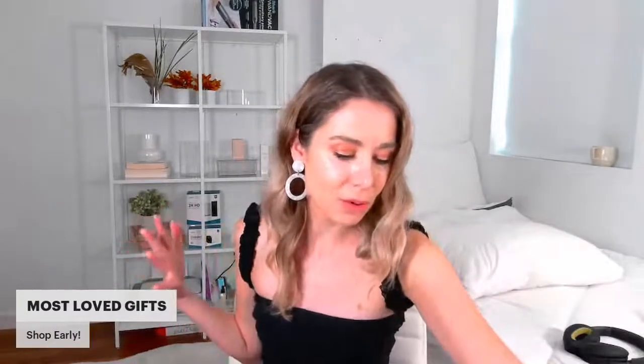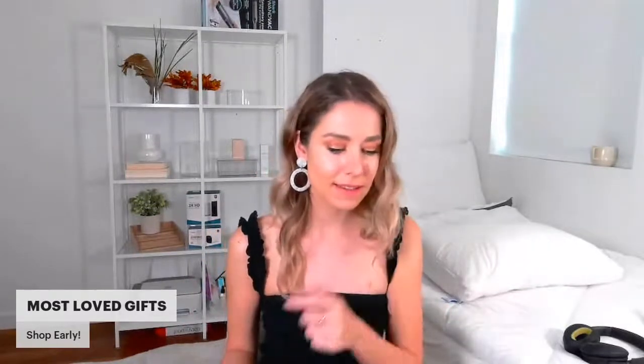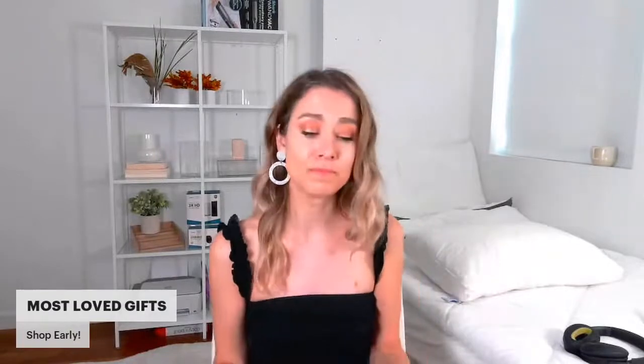Next up, we've got the Kooloolee. This is a skincare mini fridge. If you are looking for a great gift for a beauty lover or a beauty enthusiast, this is a cute one. And it's 29% off today.